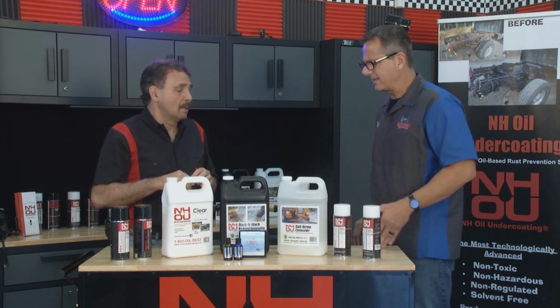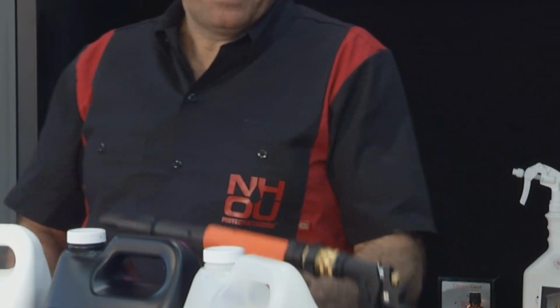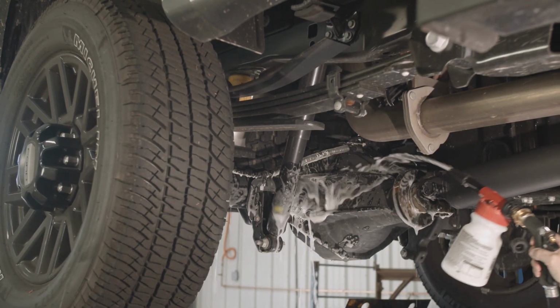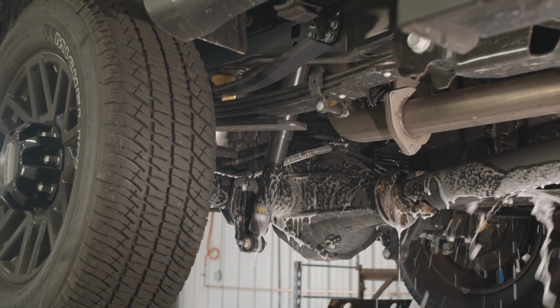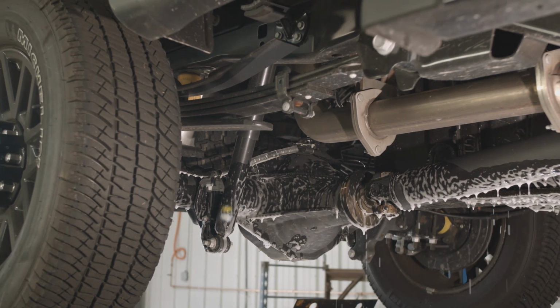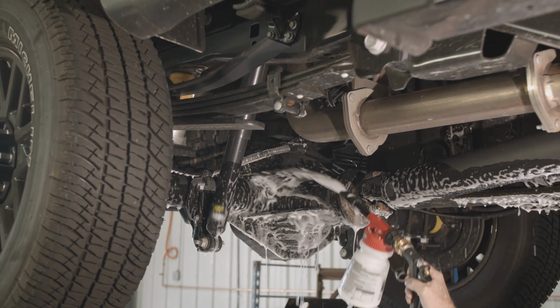Take us through some of these steps. What do we have, an application here? So on our road brine, if you have one of these, you can use your own if you want. You purchase it from us. Basically, you fill this with the solution, run it through a hose, you wash down the undercarriage of a vehicle, let it set 15 minutes, rinse it off, boom, done.